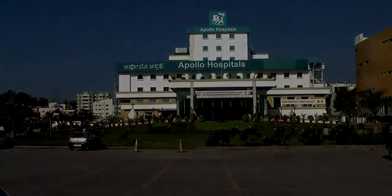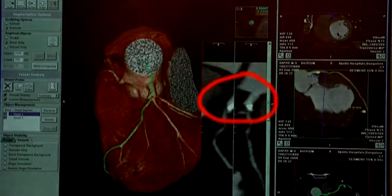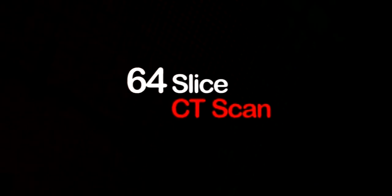We at Apollo believe that the 64-slice CT scan is the ultimate preventive heart check that can help stop a heart attack before it strikes. Give yourself a chance to live long with a 64-slice CT scan, because life is worth it.